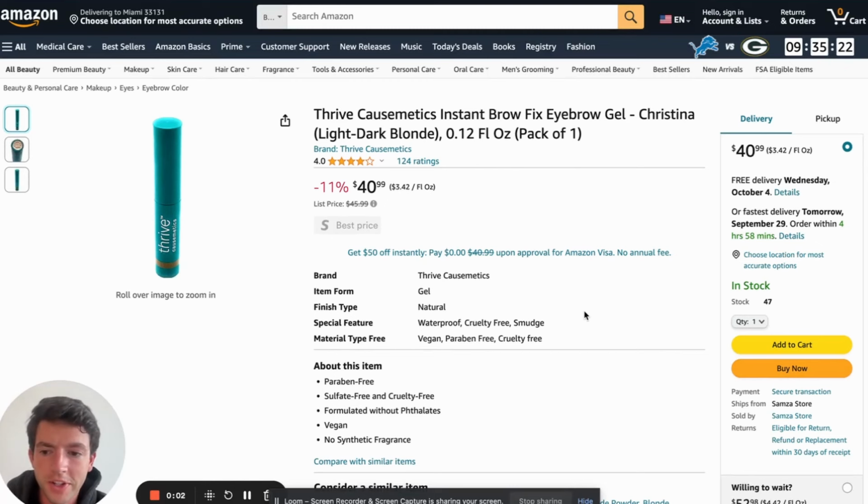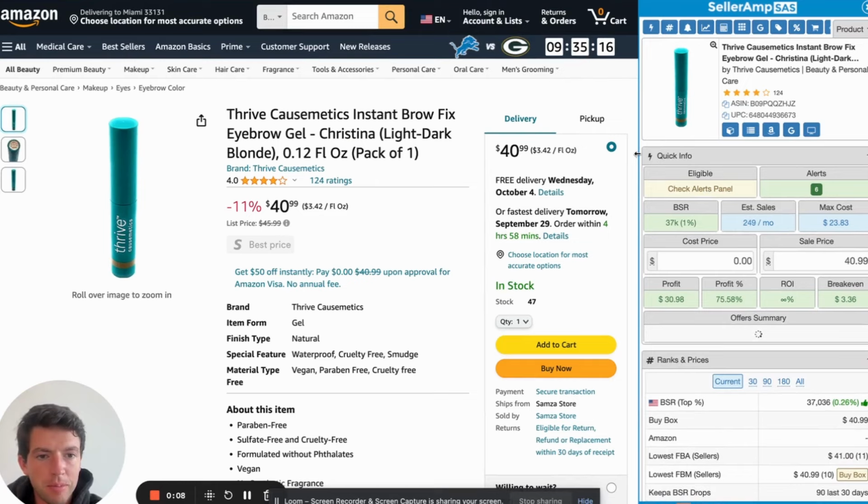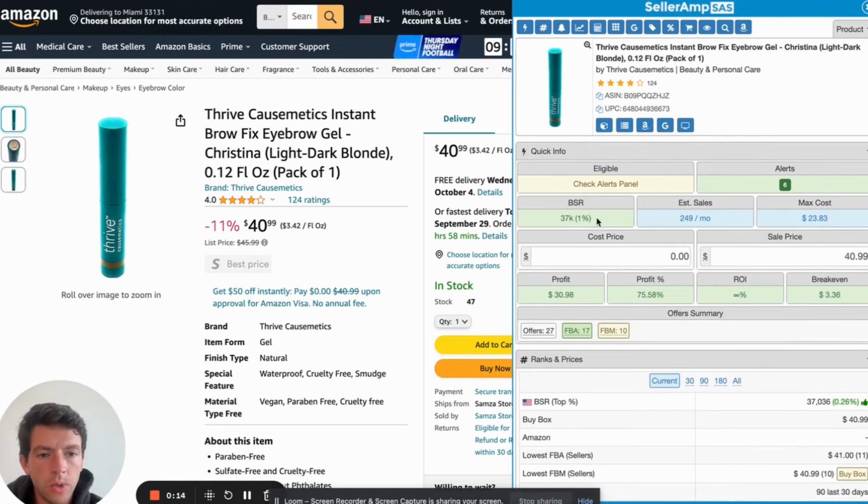So we're here inside my screen, and to start off, I want to break down what a winning product actually looks like with online arbitrage. So got SellerAmp right up here. What SellerAmp actually allows us to do is see how fast a product sells. Looking over here on the Chrome extension, we can see the BSR. So you want to be doing products that are in the top 1% of their category right here, and typically below 100,000 sales rank for the most part consistently.